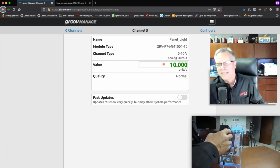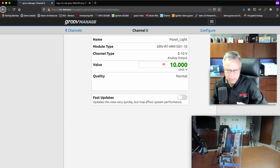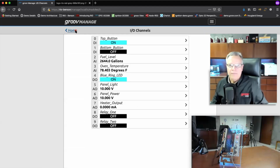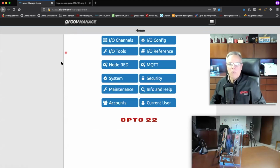So there we go. And indeed, I'm writing to my analog output to confirm that its operation is good. All right, there's a lot more here to go over, including writing the outputs. I can click on the relays and toggle the relay on and off, pretty straightforward. But let's move on. What we've done is kind of a recap so far.